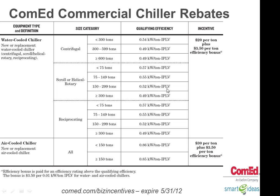IPLV is integrated part load value. This is the part load efficiency of the machine based on an AHRI test. The full load efficiency for the ComEd program is irrelevant. It is not used whatsoever because there's almost no run hours at full load for most plants.